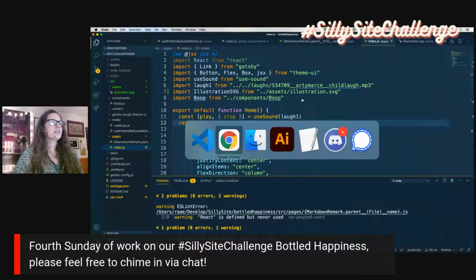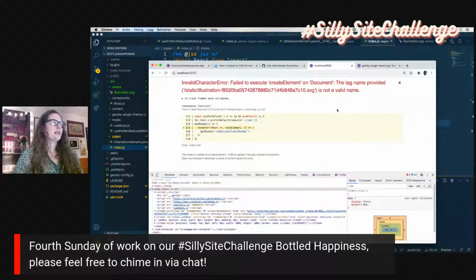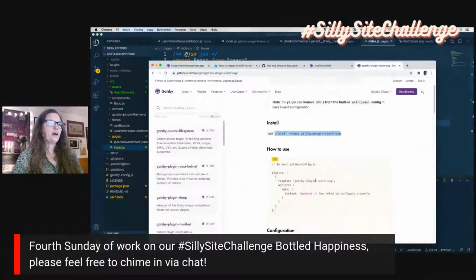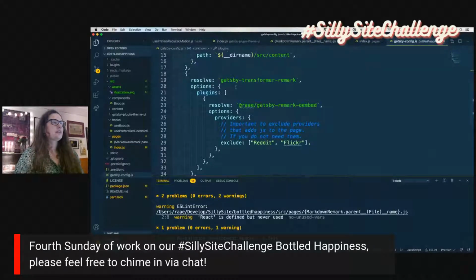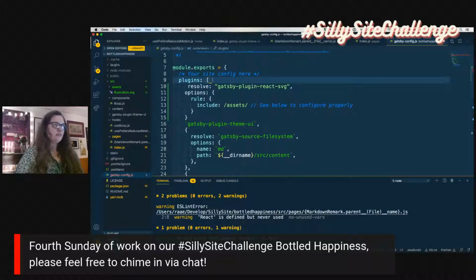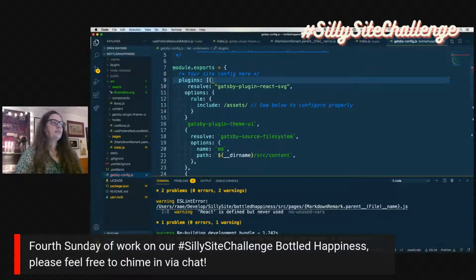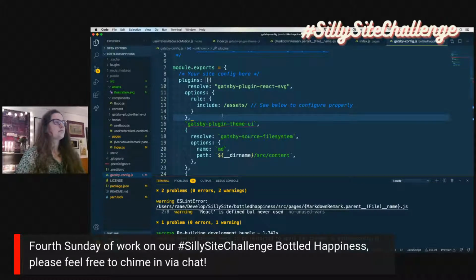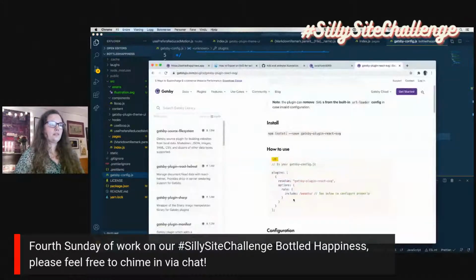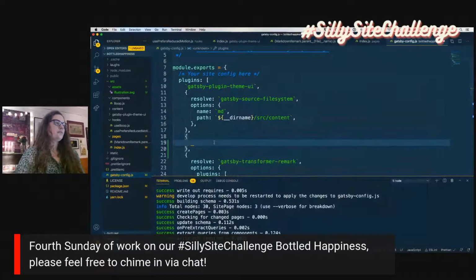Isn't this how we're supposed to do it? It's not a valid name. Let's go back. Oh, we forgot to put it into our config. We need to put this into our plugins, and then we need to restart, of course. So let's put it. It can probably be kind of on the top here. What am I missing? There we go.